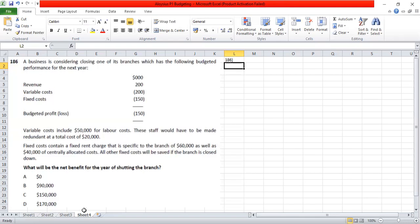Fixed costs contain a fixed rent charge that is specific to the branch of 60,000. So total fixed cost is 150, and out of that, 60,000 is specific to this branch. So if this branch is closed down, the 60,000 also will not be incurred. The rest will be incurred, as well as 40,000 of centrally allocated costs. All other fixed costs will be saved if the branch is closed down. So what is the present scenario, and what would be the impact after it is shut down?